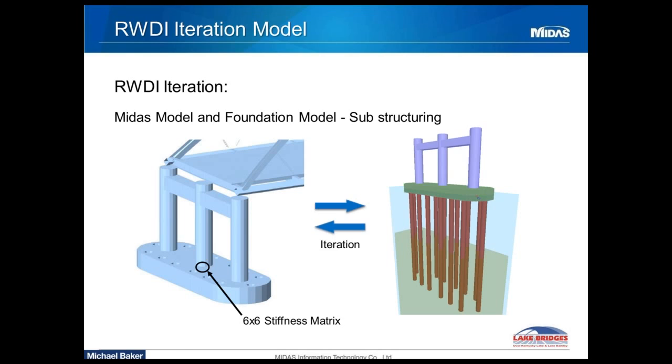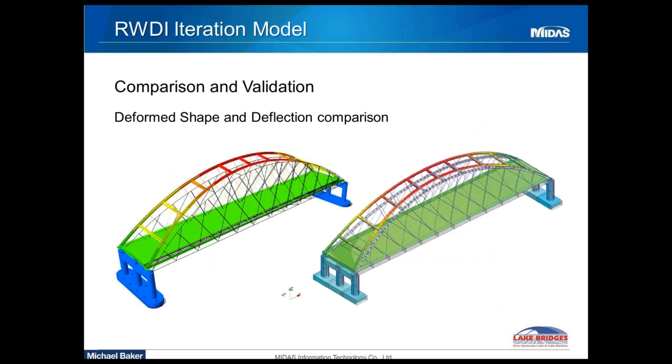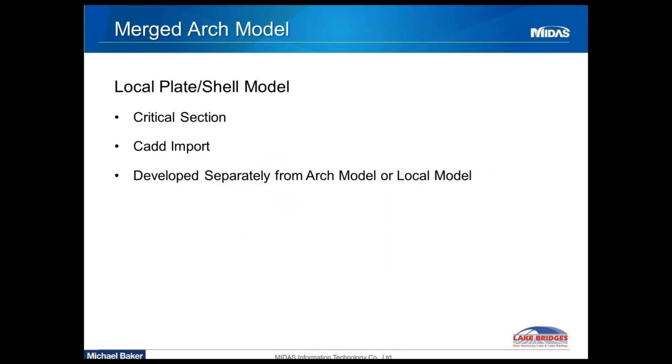Then RWDI will send us back the RWDI static wind load to be applied in the Midas model. There are a total of 28 load cases of RWDI wind load that we need to apply to the model. And the last step is to compare the deformed shape and the deflection magnitude for the 28 load cases with what was provided by RWDI, to make sure that the result and the load applied are valid and come out comparable.